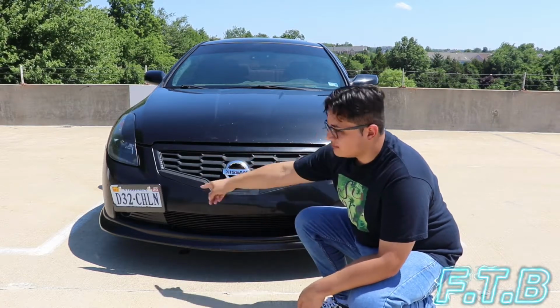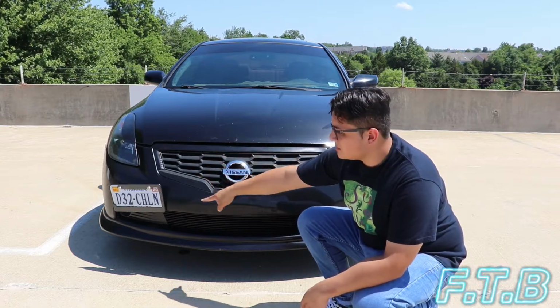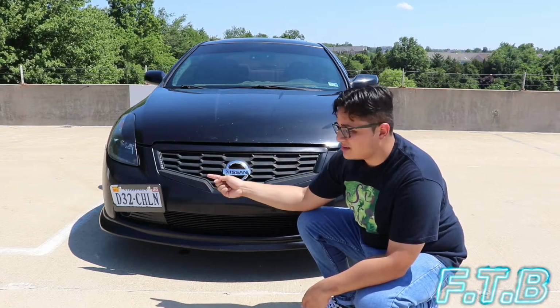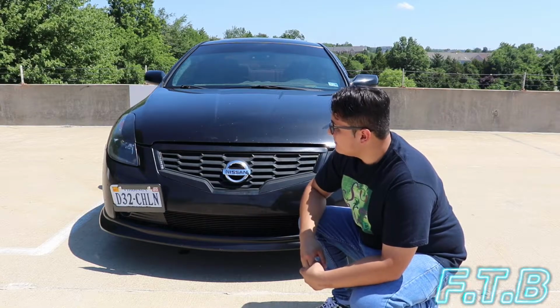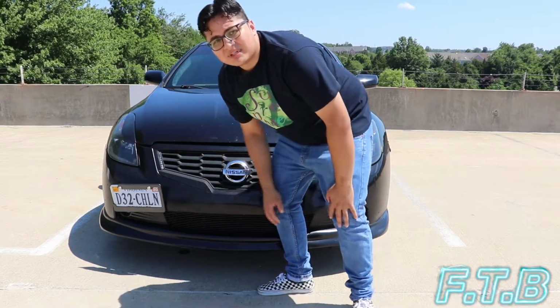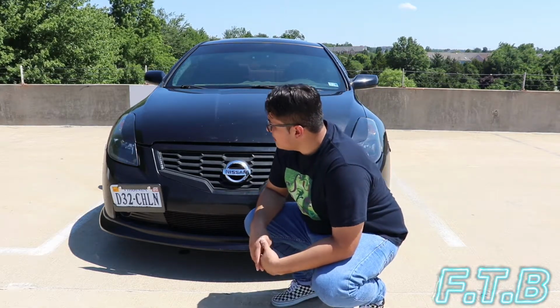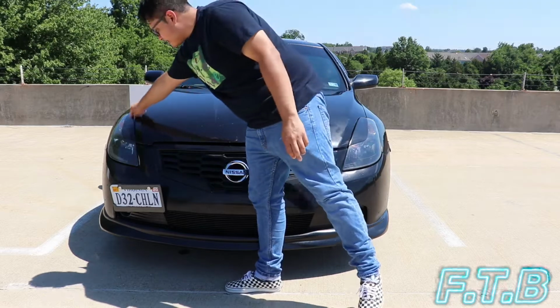I bought a license plate relocator. I also put a license plate carbon fiber frame, which is kind of broken if you can see. Also got new headlights with the black housing because before it was pretty much chromed out. Also have eyelids on top.